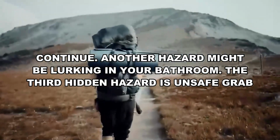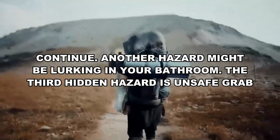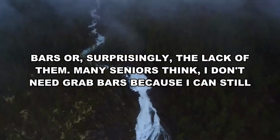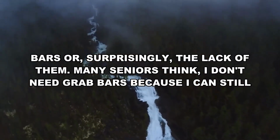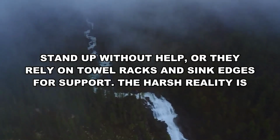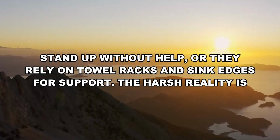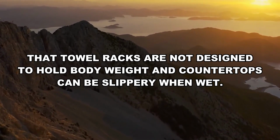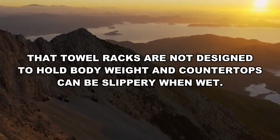Another hazard might be lurking in your bathroom. The third hidden hazard is unsafe grab bars, or surprisingly, the lack of them. Many seniors think, I don't need grab bars because I can still stand up without help, or they rely on towel racks and sink edges for support. The harsh reality is that towel racks are not designed to hold body weight, and countertops can be slippery when wet.